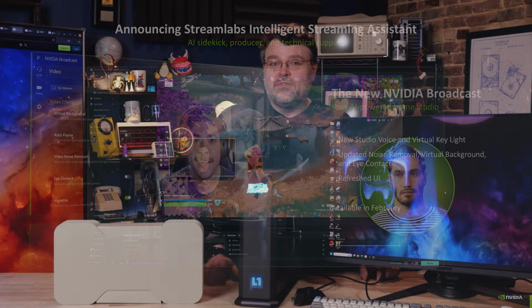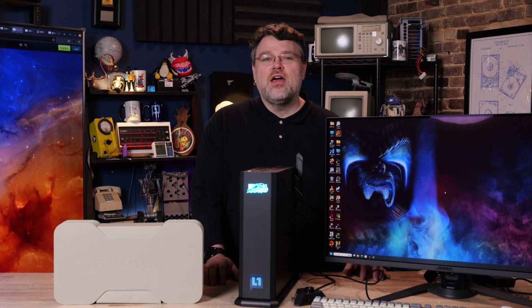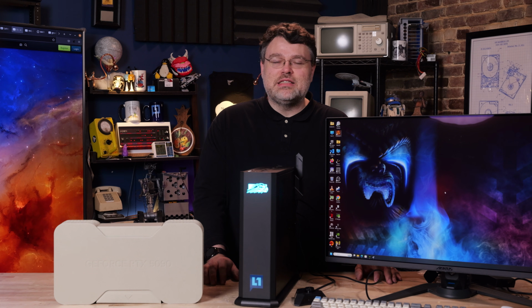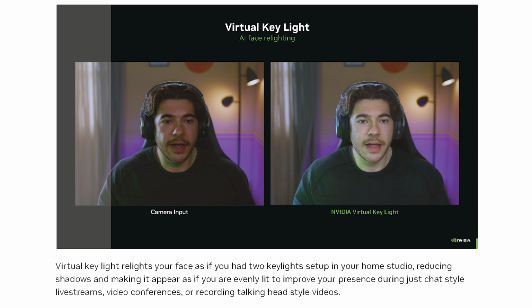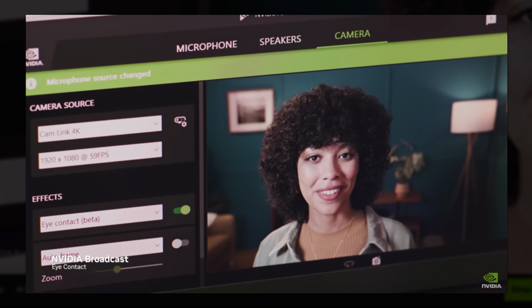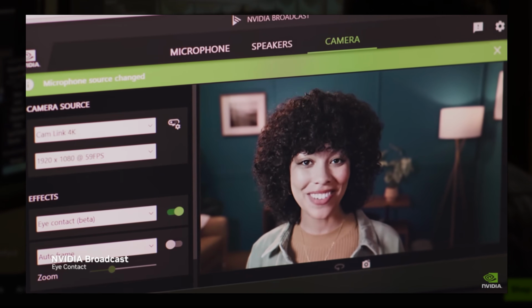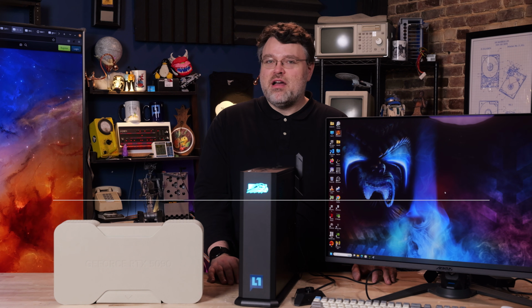What I got access to was Virtual Keylight and Studio Voice. Those are interesting, and they're more likely to be used in just about any scenario. They were actually very impressive, especially combined with using a DSLR as a webcam so that it gets enough detail for low light on your face. You don't have to have a blinding light in your face. It can just make it look like you're lighted, which is amazing. Studio Voice was able to filter out this dual 192 core EPYC server from the background.